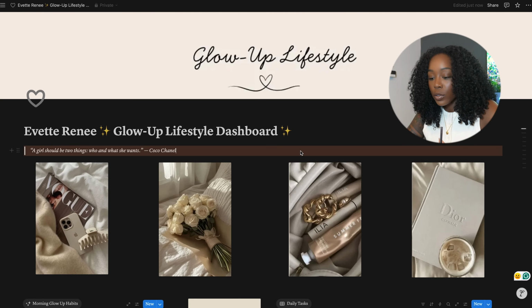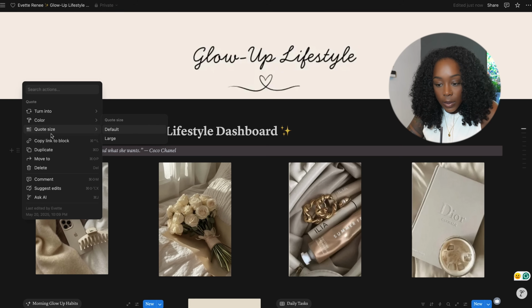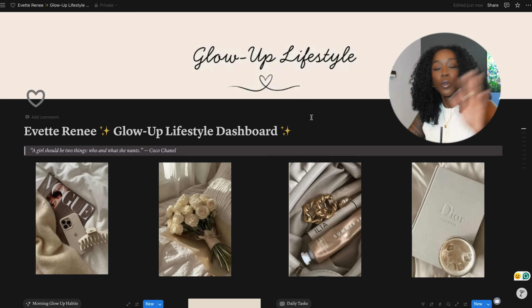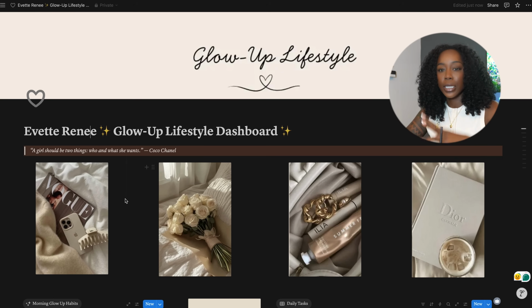You can also change the color of this here as well. Just go to these 6 dots here on the side, color, and then just choose whatever background. You can change the text. If you're a Notion girl, then you already know, but if you're new to Notion, you can change a lot of these things. You can add emojis here. You can take that away. Make it customizable to you. This is just a template to get you started, and I think this is very effective.